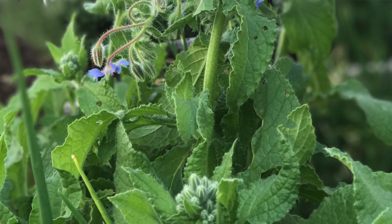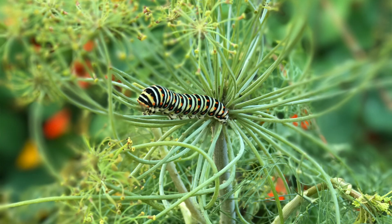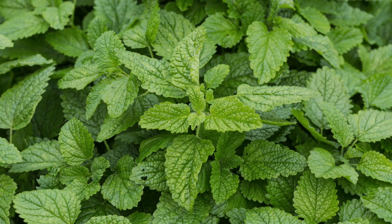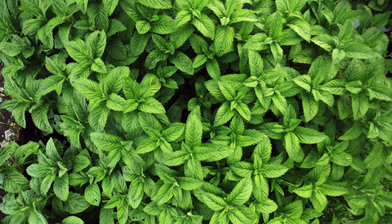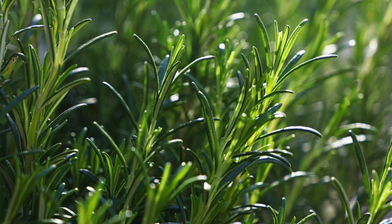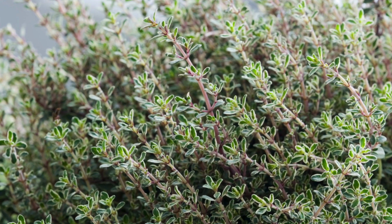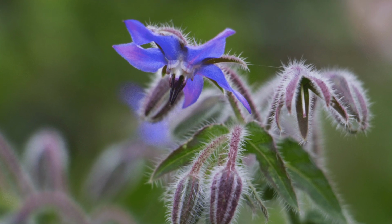Borage, chives, cilantro, dill, fennel, garlic chives, lavender, lemon balm, marjoram, mint, oregano, parsley, rosemary, sage, thyme. Wondering whether or not you should use seeds or transplants for herbs? Here are a few tips. Borage does best planted from seed.